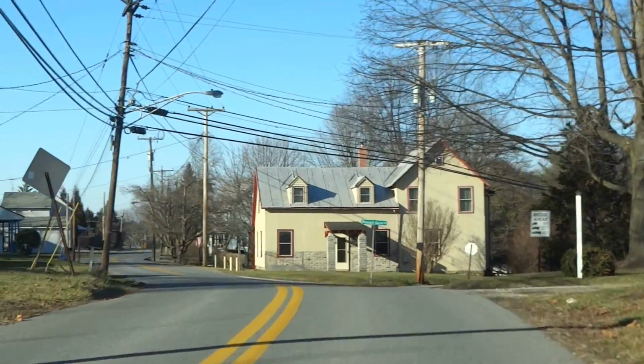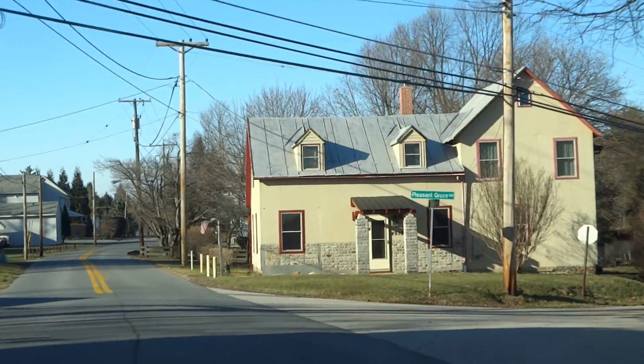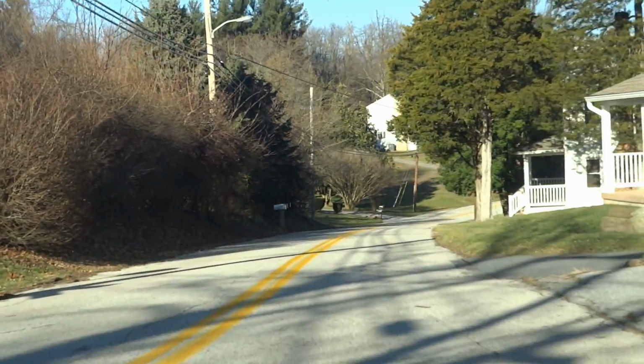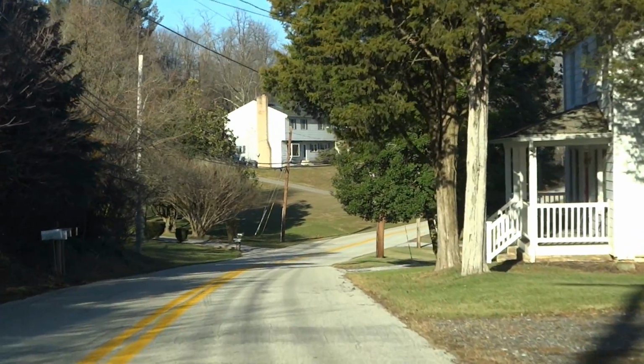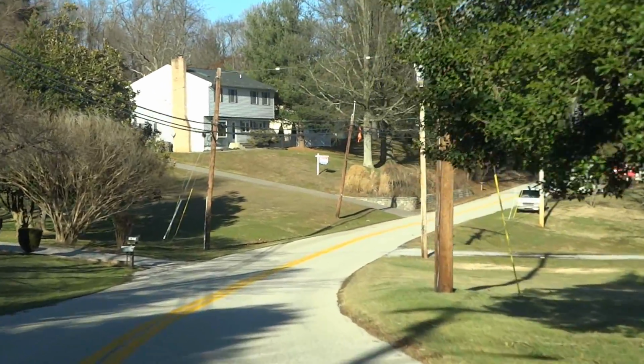Downtown boring. A boring downtown. Let's take this road. I haven't been over this road in a while. Pleasant Grove Road. Heading east. Heading away from the sun, so I should get better video results.